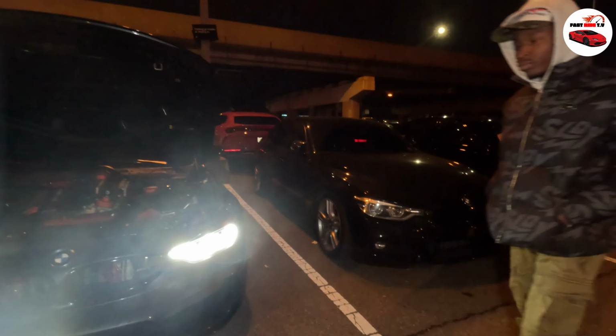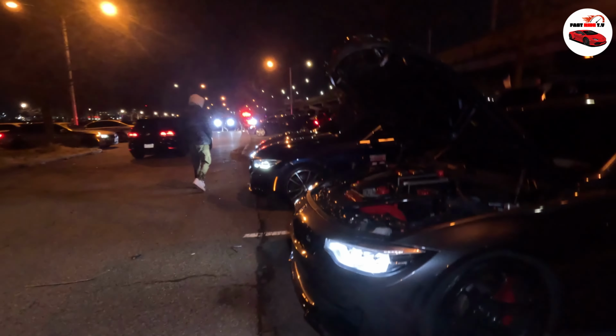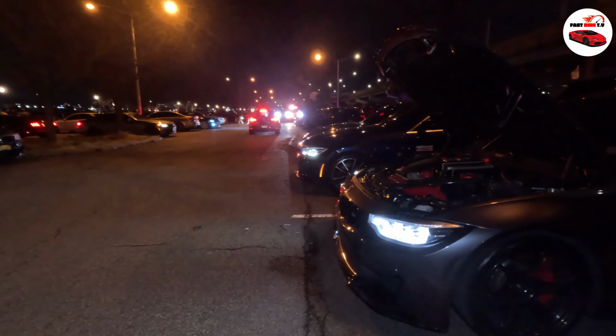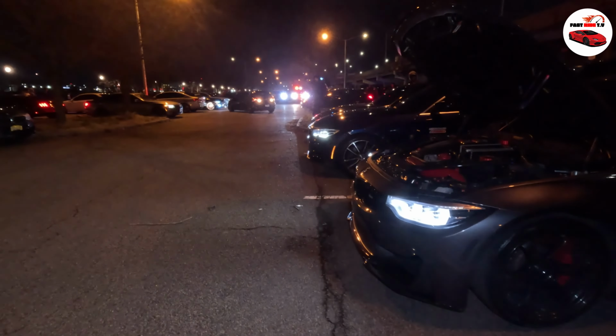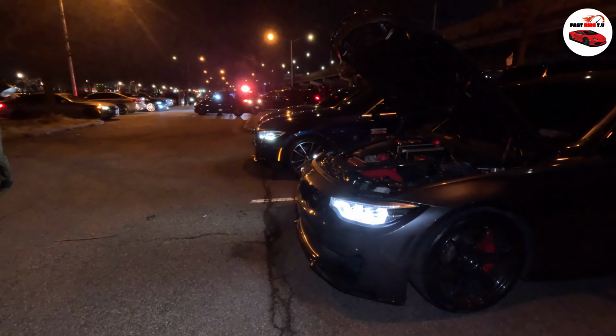You see the fitment you got in the back? Like the back, no spacers. Worth that extra money, bro. That right there, bro. How fat it is in the back. And you can fit more people in the back, you know. But the engine is definitely something. But F80s are just different, man.